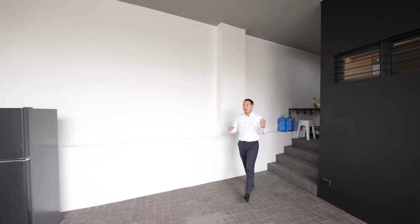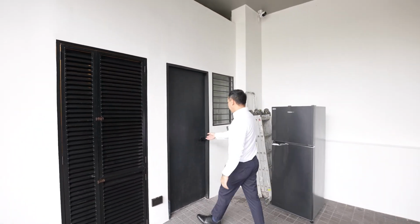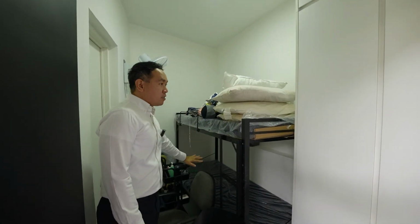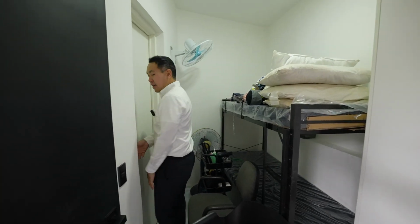Now we're back here at the parking space, and here you have your staff room. So you see there's already 2 beds here, storage, and a bathroom.